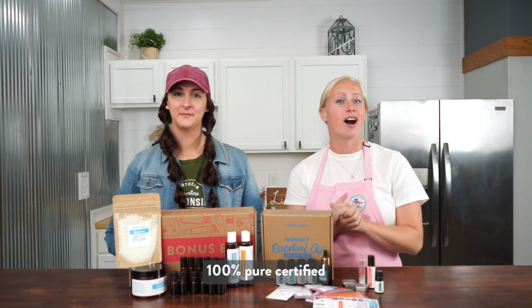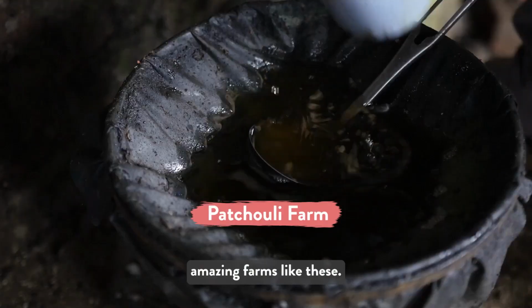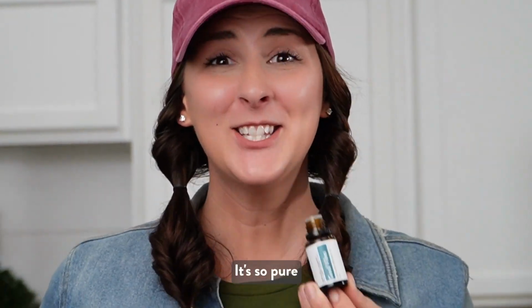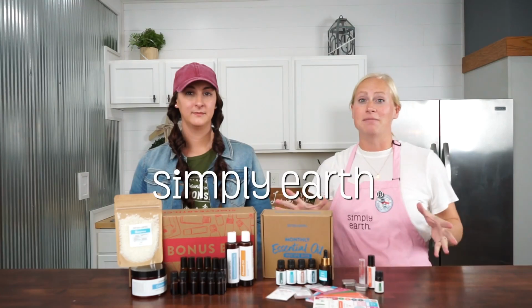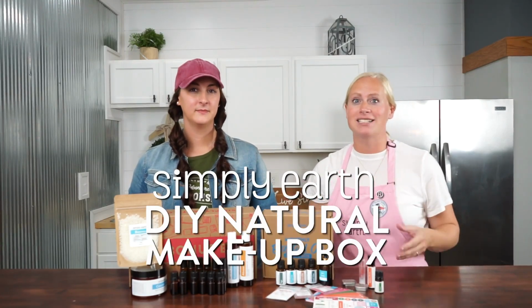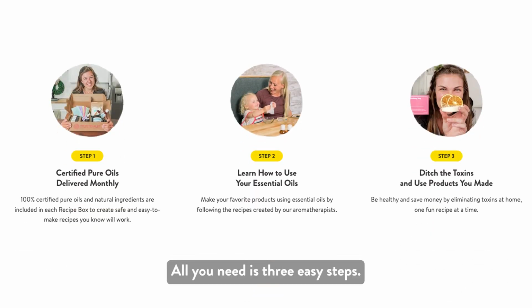You can trust that our 100% pure certified essential oils come from amazing farms like these. It's so pure, I can smell it. It's even back from the GCMS test. Simply Earth's DIY Natural Makeup Box is the easiest way to make your own natural makeup. All you need is 3 easy steps.